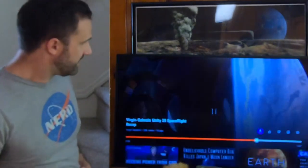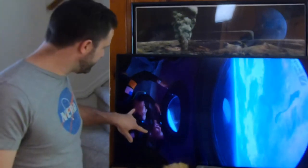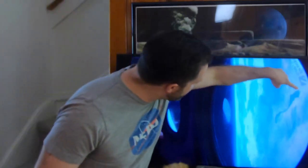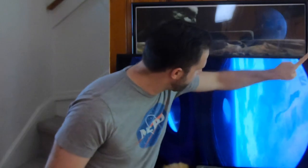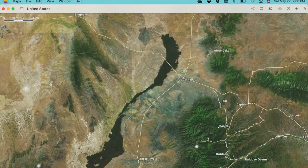Weightlessness! Oh. This is one of my favorite shots right here. First of all, you've got two people completely gobsmacked looking out the window at God's creation. And right over here, we've got the Carrizozo lava flow. This is pointing south, and in fact, what we saw White Sands earlier is just down over here. This is the Carrizozo lava flow.